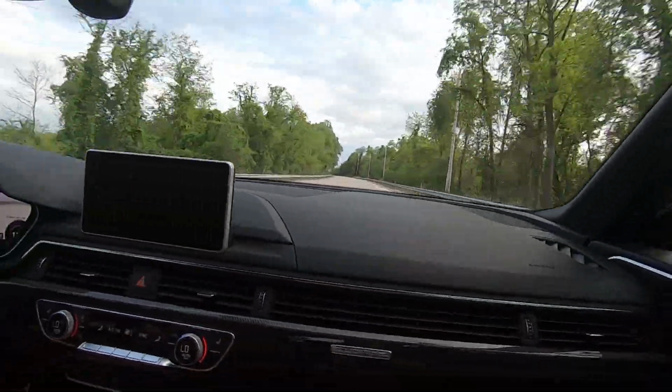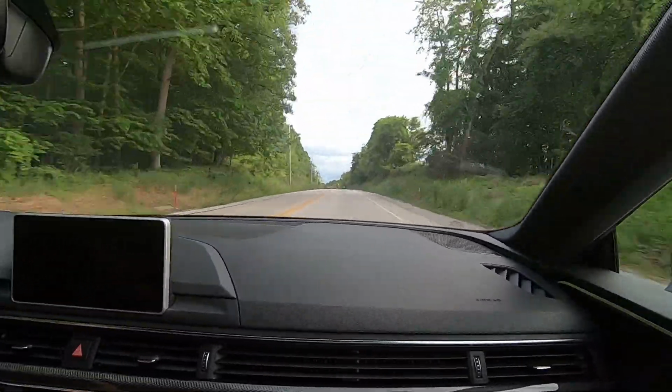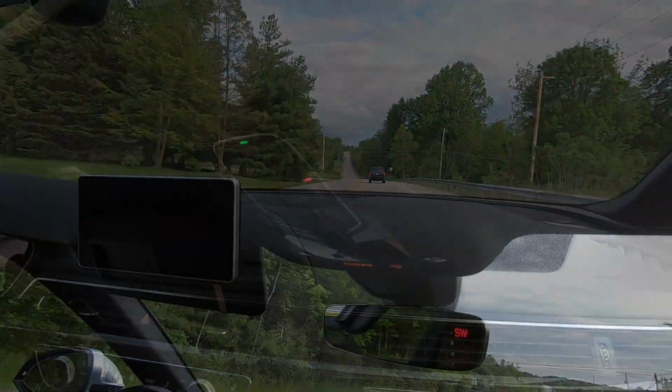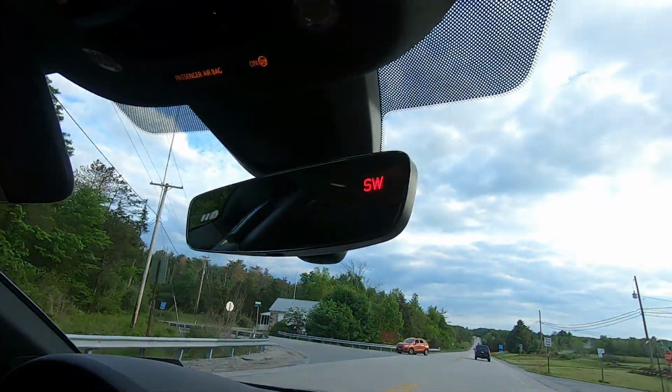I don't want to stop. 120 again. I love cars that can get from 0 to 120 like that instead of what I'm used to in my old Honda, when it takes me about 60 miles to get from 0 to 100. It takes forever and it's just so unsafe. These Audis, these Germans really know how to make a car.